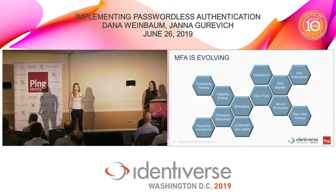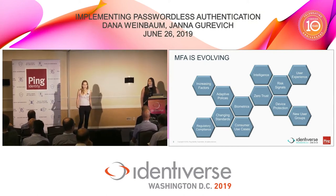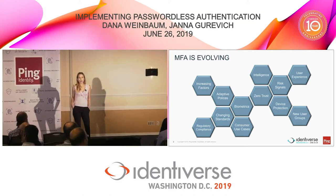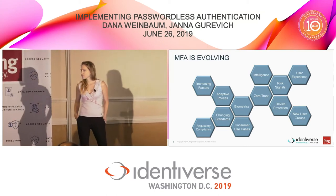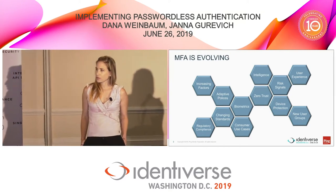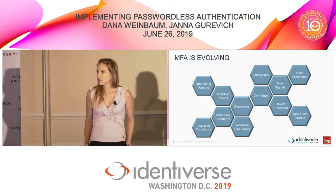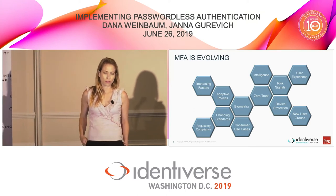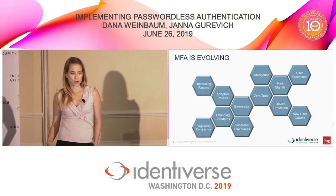So MFA is evolving. It is no longer just two-factor authentication, and hasn't been for a while now. It takes into consideration multiple factors. It includes adaptive policies as part of the authentication flow in order to decide whether to step up the user or not. And it includes biometrics as part of the authentication process. It has to comply with different regulations for different industries. For example, for the health industry, we have different regulations than what we have for the finance industry.